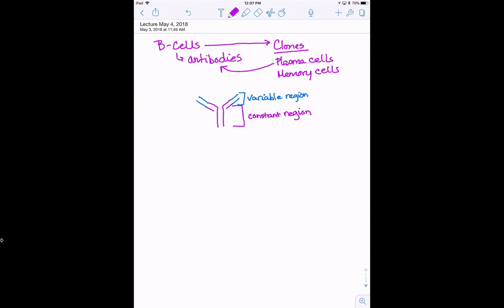The variable region determines which antigen this antibody will bind to. The constant region tells us what class of antibody it is. There are 5 classes. We're not going to go into the classes.